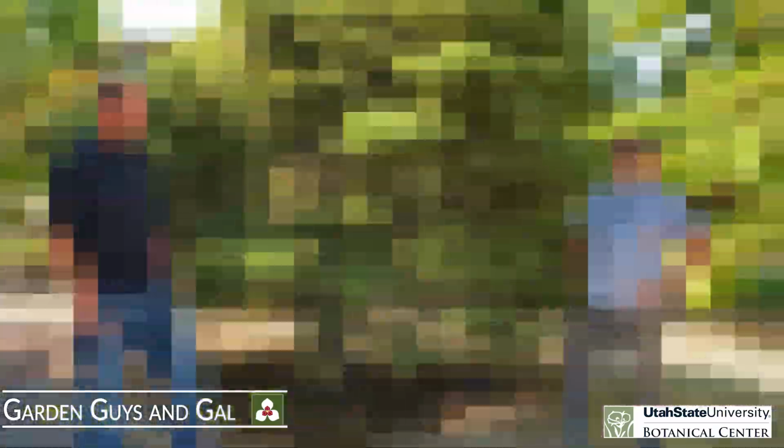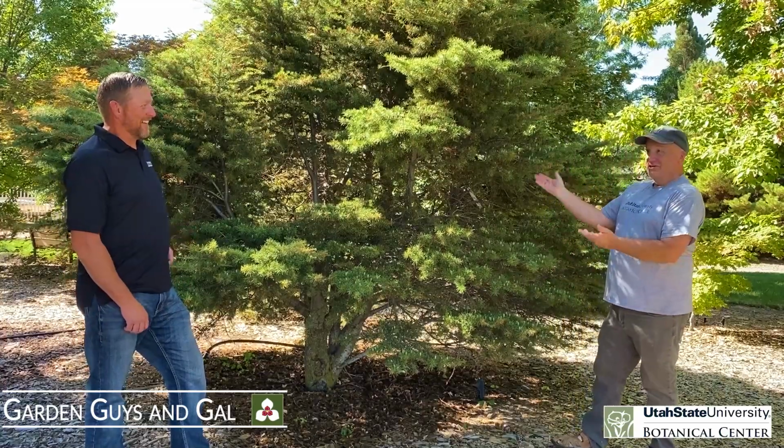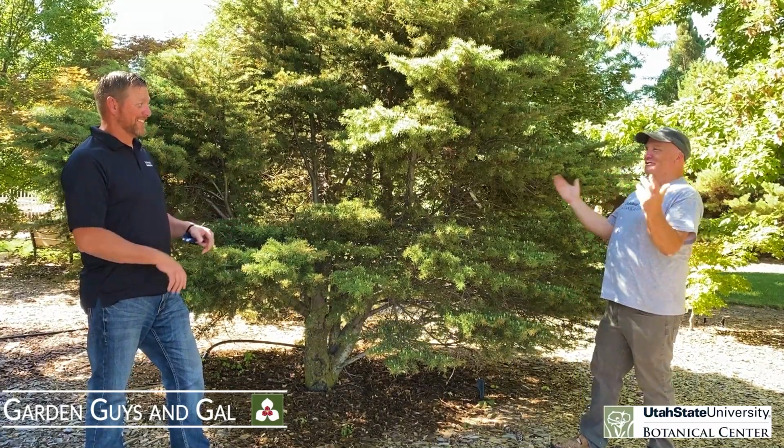Yep. So this is a cedar, a true cedar, not like the junipers that we call cedars. Not the Utah cedar. No, this is a cedar. And it's a cedar of Lebanon, which has a cool history in the Middle East. It does. Forests of these things, and they're massive. Huge trees and really cool looking.